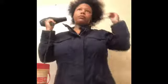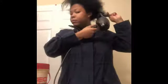I'm just gonna continue blow drying my hair. I did just get out of the shower. I just came from the kitchen from washing my hair in the sink. I'm not gonna enter into the shower yet until it's time for me to take a bath after this nice wash. So basically I washed my hair with Shea Moisture's argan, and I can't think of what it was mixed with.